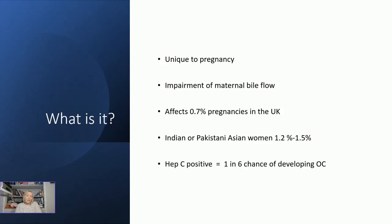It affects just under 1% of all pregnancies in the UK, and this figure seems to be largely unchanged, although I would say anecdotally, I certainly see more women presenting with these symptoms than possibly I did earlier in my career. But the most recent RCOG guidance, which came out this year, and I will put a link to that in the box below, still states 0.7% as the incidence rate.